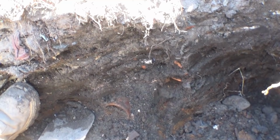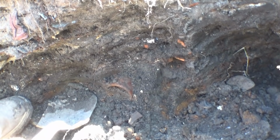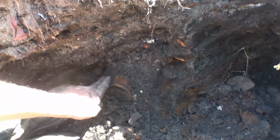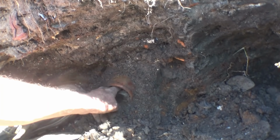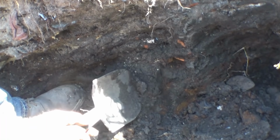Now, I'm kind of excited about this other thing, too, right here. Let me see that. It's like redware, and that one I'm gonna be real careful around. Looks like a redware jar or something here, see? Ooh, I can feel inside of it. So far it's whole there. Let's carefully dig around that thing.